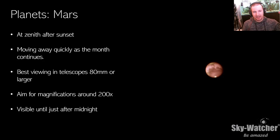Mars is another planet that's actually in a great position right now. It is practically overhead at zenith after sunset. It is bright. It's easy to find because it's that nice red color. But it is moving away from us. We had opposition of Mars back in the fall of 2020, so it's been moving away from us.